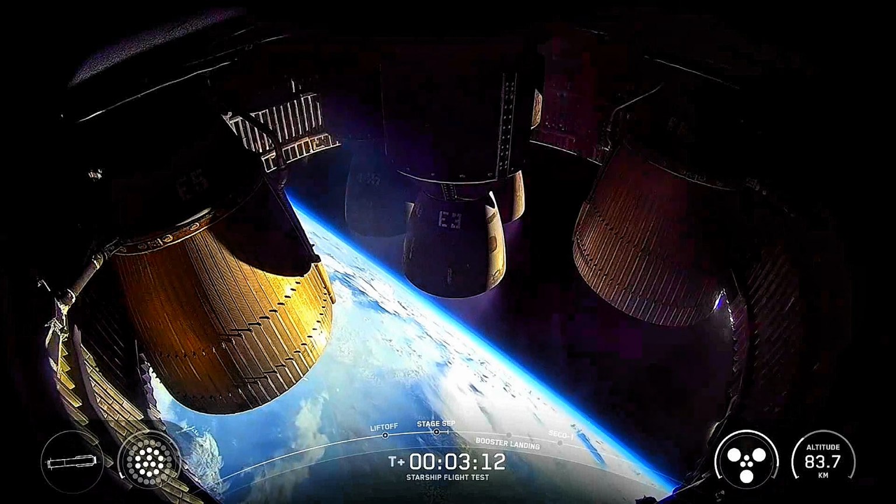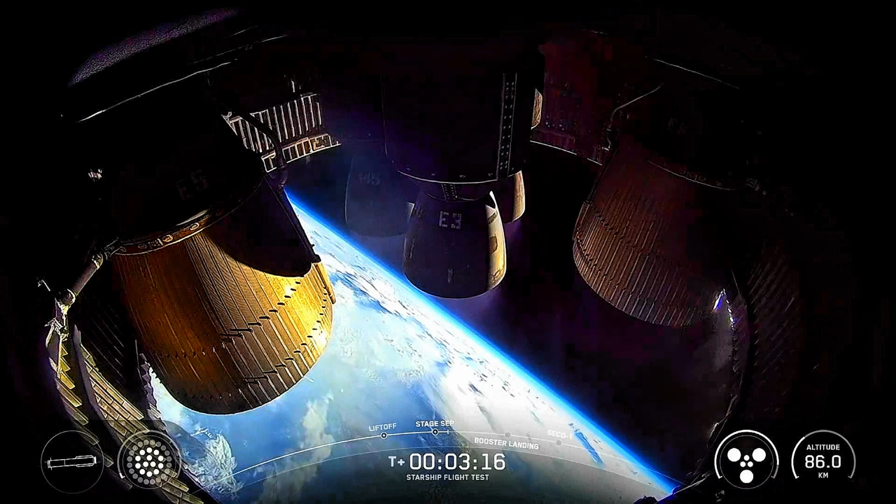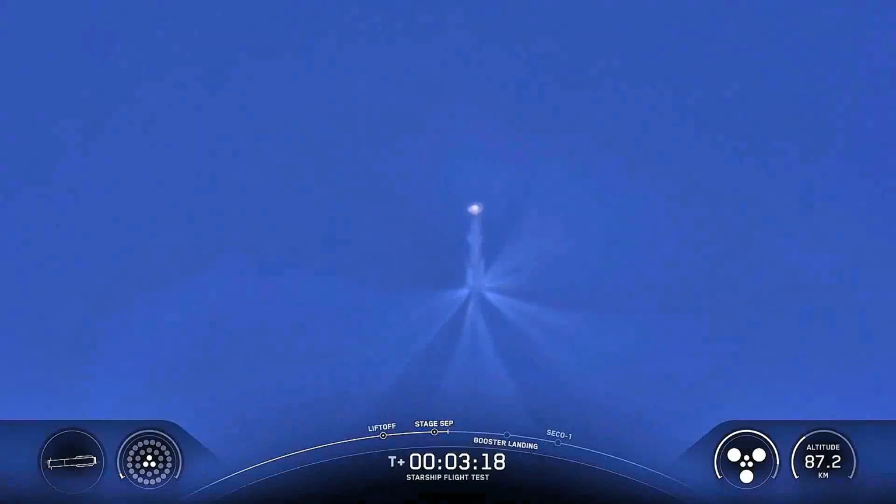It is looking absolutely incredible here in Hawthorne. As we said, 6 healthy engines on ship. We've got 13 out of 13 engines on the booster. Now down to those 3, which is what we expect in the final moments of the boost back burn. Now, as a reminder, we are not recovering the Super Heavy booster today. We are instead going to do boost back shutdown. And there we had a good shutdown of the boost back burn.